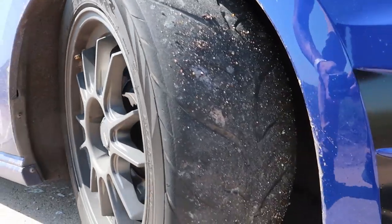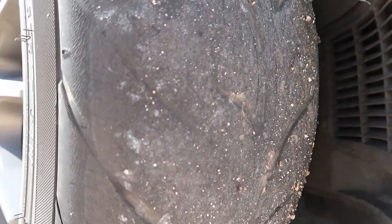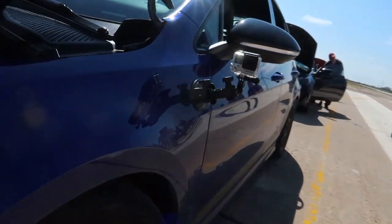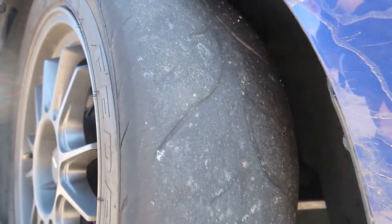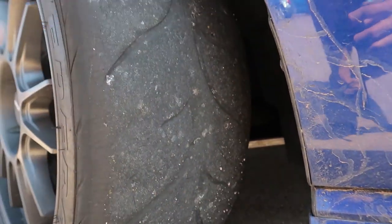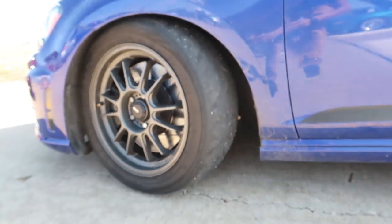Just for reference here, guys, you can see there ain't much. You guys hear where I locked them up real good. See, these tires are pretty beat. There's a little bit here on the outside, but then just, yeah, they're beat.